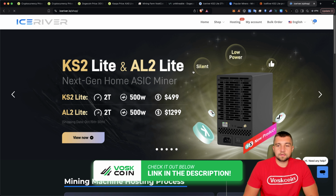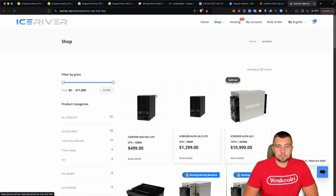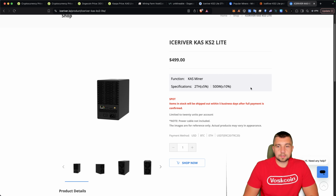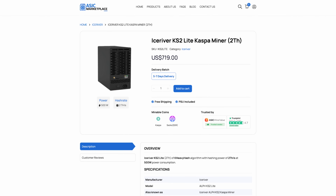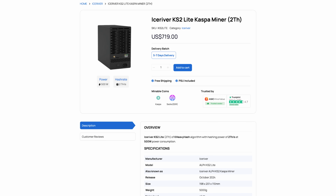As always, I invite you to check out multiple options. For example, you can come over here and get it a little bit cheaper. It still has stock and pretty quick shipping. But our coupon codes are much more significant on ASIC Marketplace compared to Iceriver.